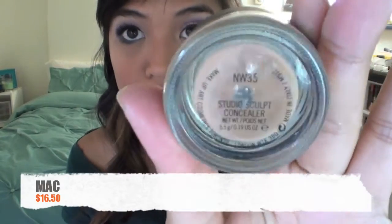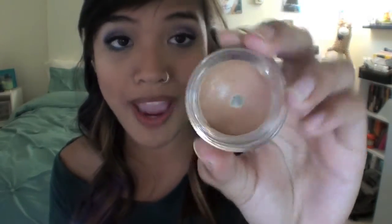Then to switch back to high-end again, I've got a Studio Sculpt concealer from MAC, and it's in NW35. When I buy products from them, I'm usually in NC, but because this is concealer, you have to get the opposite so that you can counterbalance, I guess. But this is currently a little too dark for me, I feel like. Do I feel like? No, I guess it's my color. I don't know, I haven't used this lately because I feel like it's a bit too dark for me. I have hit pan on it though.